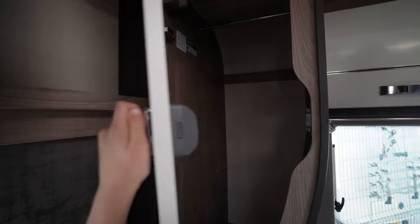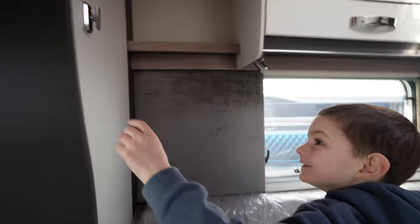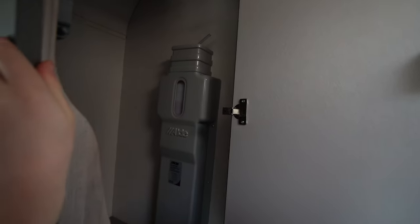Massive. You could fit in there. Eva could sleep in this one. I don't think Eva's going to want to sleep in there.